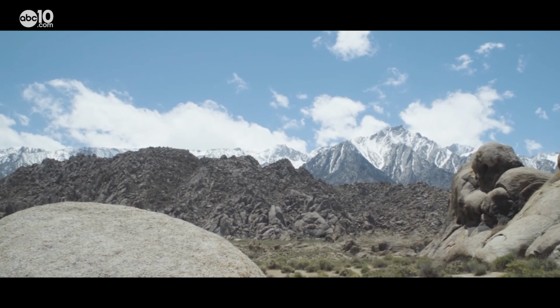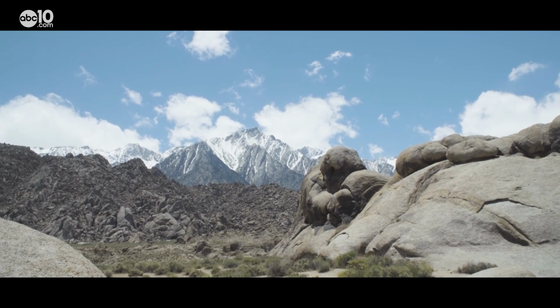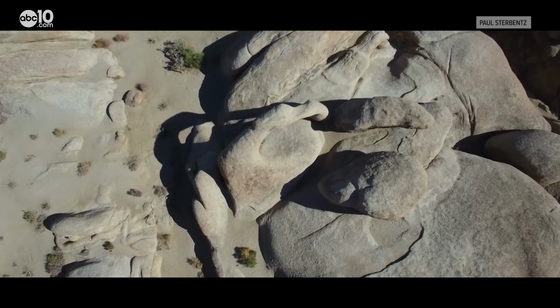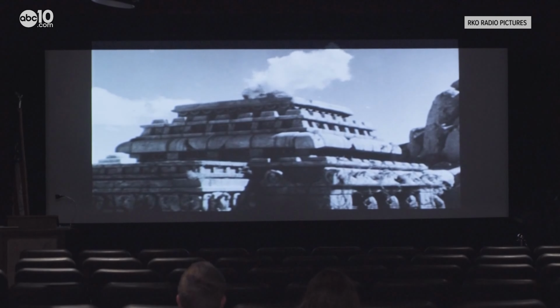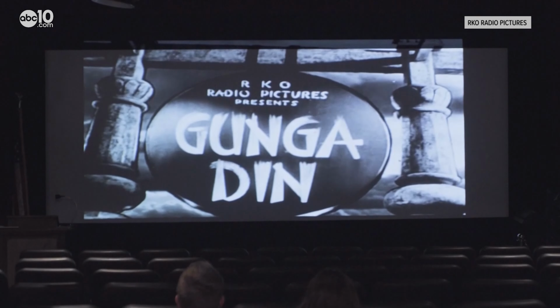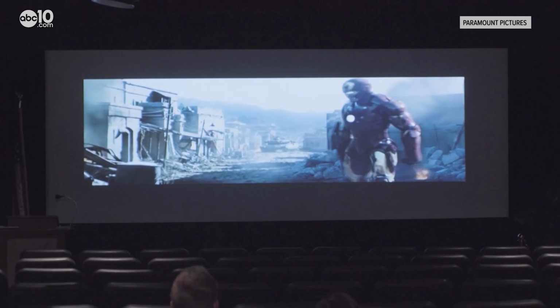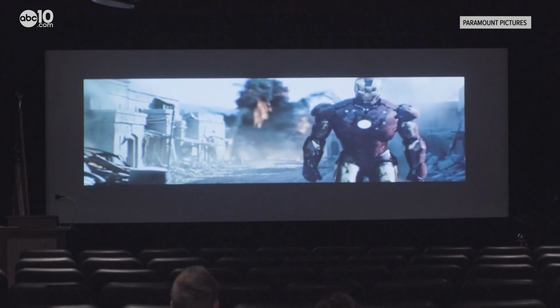Location, location, location. The unique rocks in the Alabama Hills were formed by wind and water erosion, but to Hollywood, it's just another versatile backdrop to mimic places all over the world. In 1939, the Eastern Sierra was made to look like India in the movie Gunga Din. And as recent as 2008, Iron Man blew up a portion of the Owens Valley. The Alabama Hills is a jewel in the way that it can be any place you want it to be.